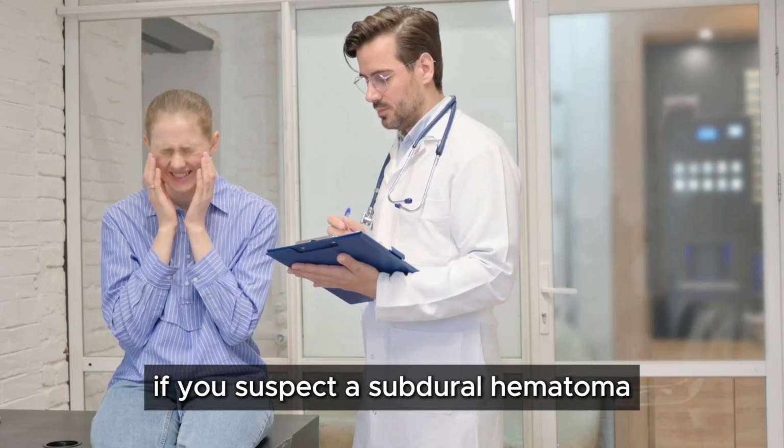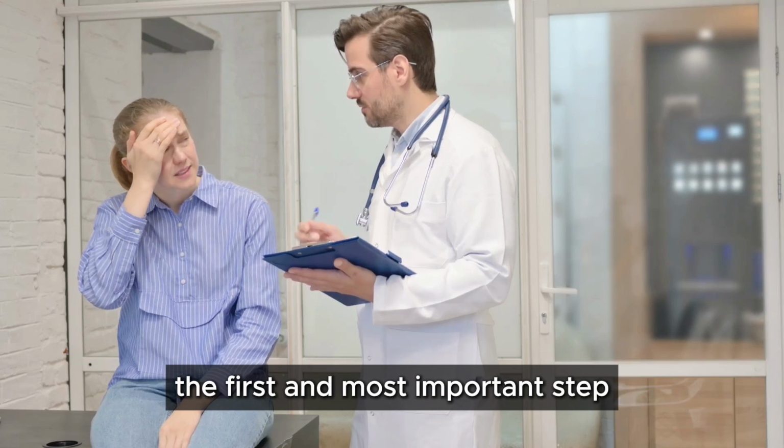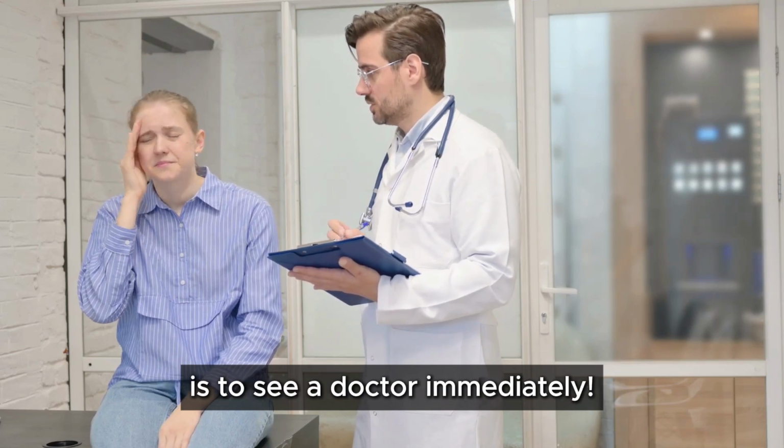If you suspect a subdural hematoma, the first and most important step is to see a doctor immediately.